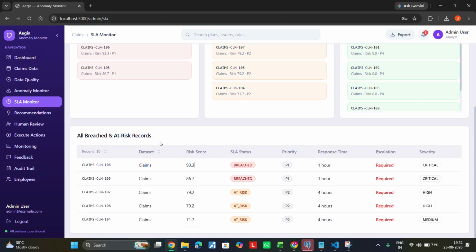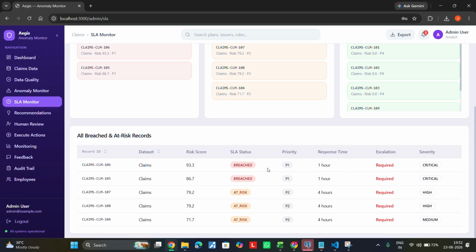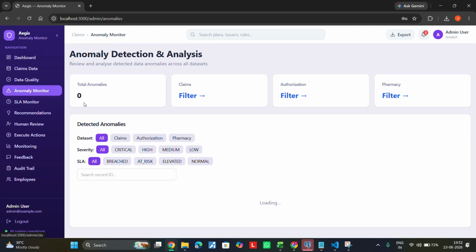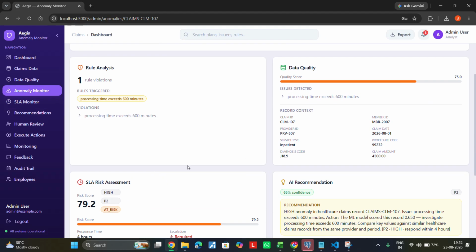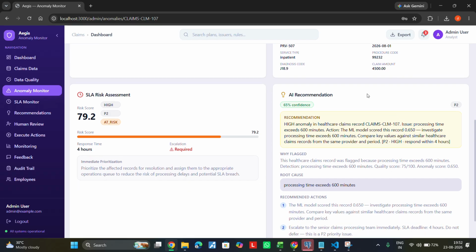Here we can see the breach records, the response time needed, and the severity. Since there is a breach status and critical status, we can show it as priority 1. Based on it, we can work on them. For example, claim 107 has a risk score, and you can see here the claim amount is 4,500 on a procedure code, and everything can be seen here.